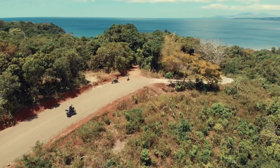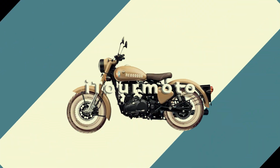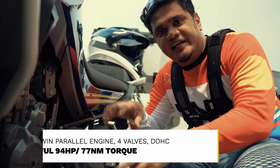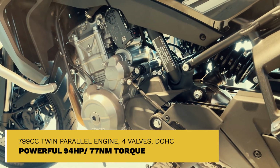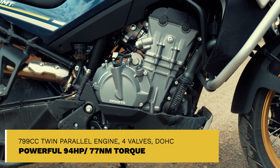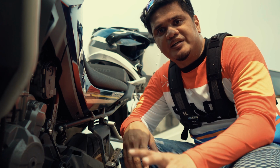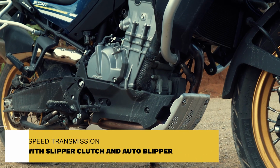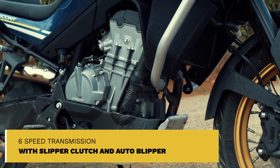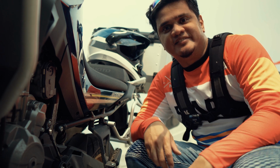This is it. This is the bike, and let's talk about the specs. Okay, so this is the LC8 engine. It's a 799cc twin parallel engine with 4 valves per cylinder, DOHC, and on the gearbox, one of the good things about this motorcycle is that it has a 6-speed transmission equipped with slipper clutch and auto blipper, something that you only get from a high-end adventure motorcycle.